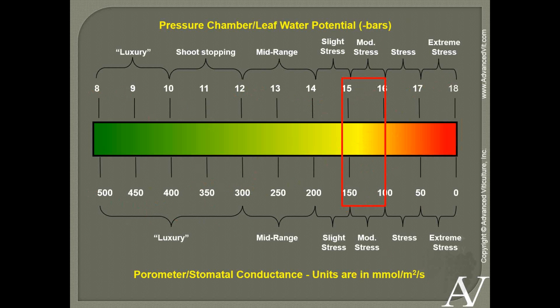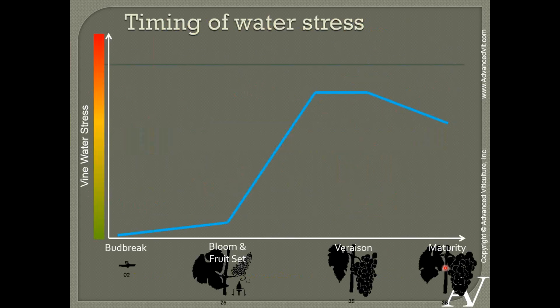Just a quick note on timing of water stress. This is kind of the timeline between bud break and harvest. We want them to be non-stressed between bud break and fruit set. We don't want them to be stressed at all during fruit set. After fruit set, though, we can start putting them on a stress. And we don't have a lot of control here anyway in the North Coast because we're still depleting rain moisture, winter moisture at that point.